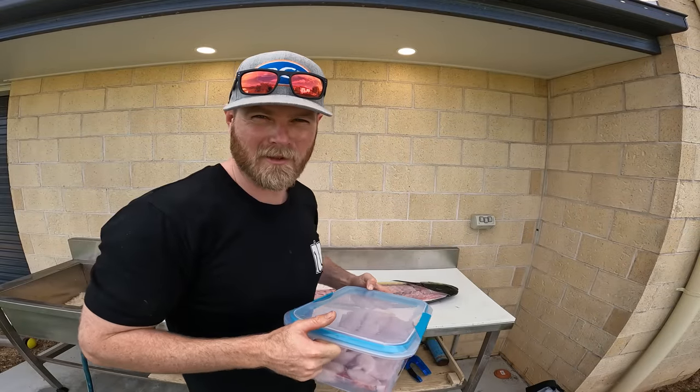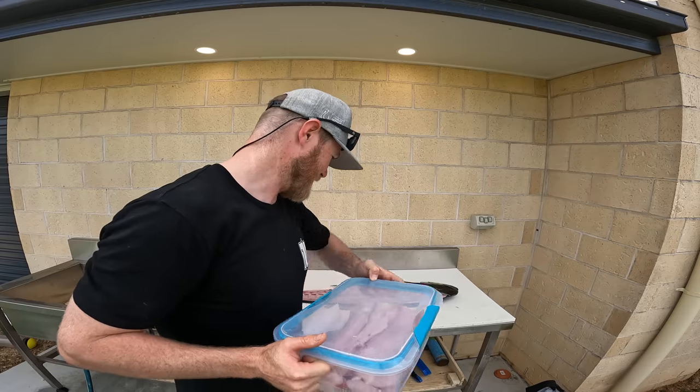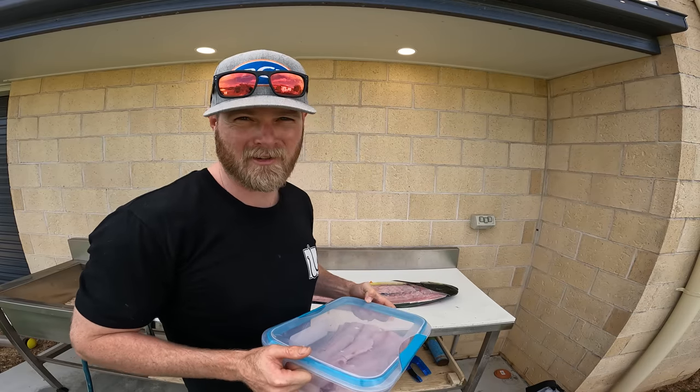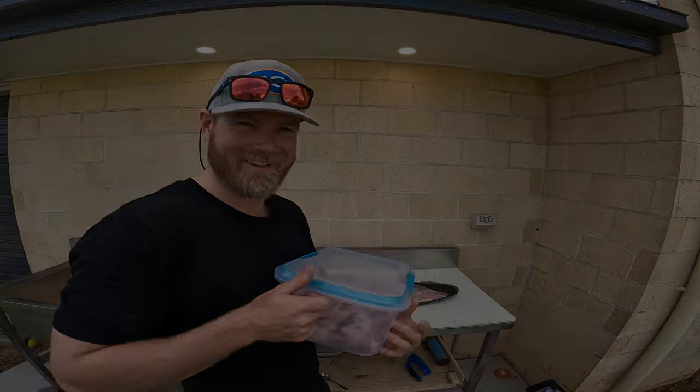I reckon a few of you could probably take a pretty good educated guess of what I'm gonna do with those belly strips, but I'm gonna take them off and use the frame for crab bait. Get these in the fridge and on to the next one.